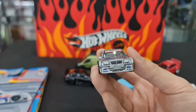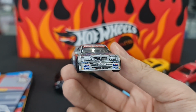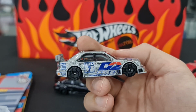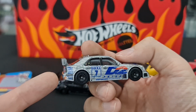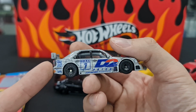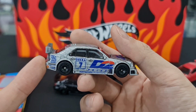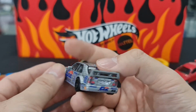Look at the front, look at that. Just zoom in and focus. Oh, nice, very nice. Side view, here we go. The printing, I think it's quite okay. They have improved quite a lot compared to the trail climber days with the Audi Quattro. I think they have improved quite a lot. Nice.